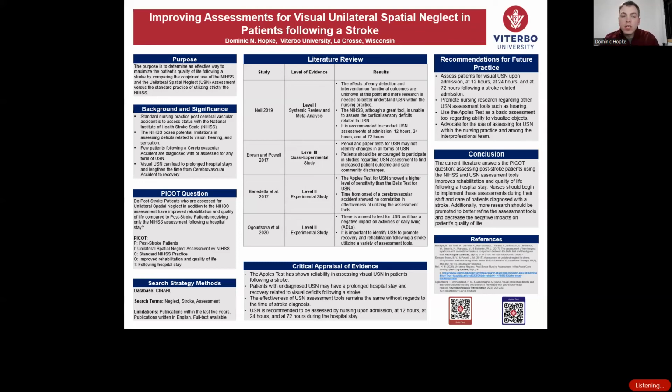Again, I cannot stress it enough that more information and more research should be gathered regarding unilateral spatial neglect, and I believe that we should push for the assessments within nursing practice to give our patients the best outcomes in the future and really advocate for their needs, because sight, hearing, and sensation are all very critical needs when we conduct our activities of daily living. If you want to look at my references, there they are. They are all on CINAHL in full text for you to read at your pleasure.